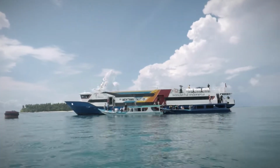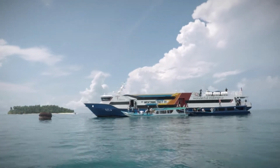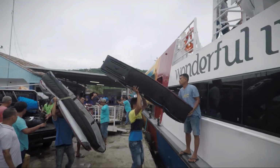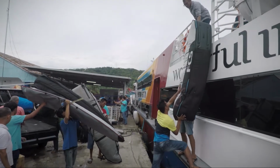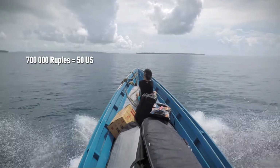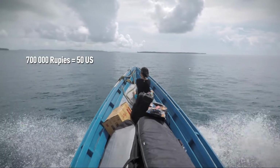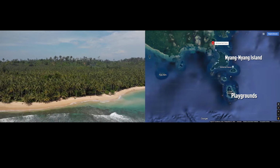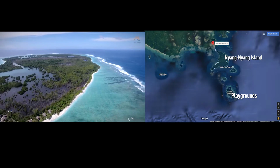Normally there are 3 public ferries, at 7 in the morning, 3 times a week. The ferry costs 250,000 rupiah plus your surf bags and bags, depending on the weight. I paid for 20 kilos extra, 700,000 in total one way. In the north there are 2 main locations, one is the NYANG-NYANG island and the other is Playgrounds.